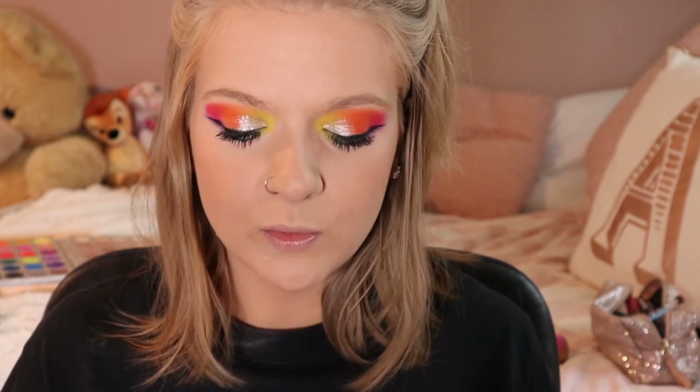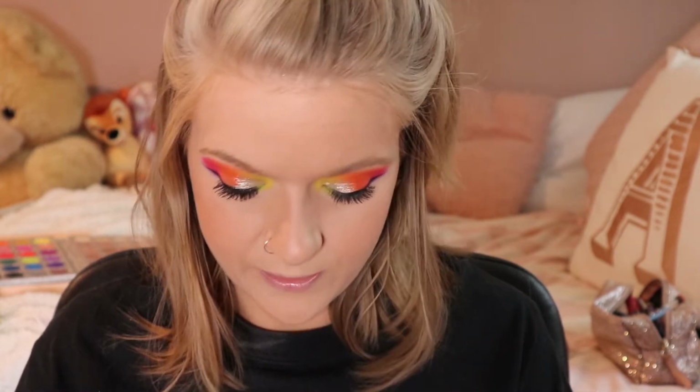Also, as my spoolie, I'm going to use my little e.l.f. brow pencil. I was actually using the pencil, but it got really short and the rest of it just died. So I ran out of it. I used it every single day. It didn't really last long, but it was only like $2, so not that bad.